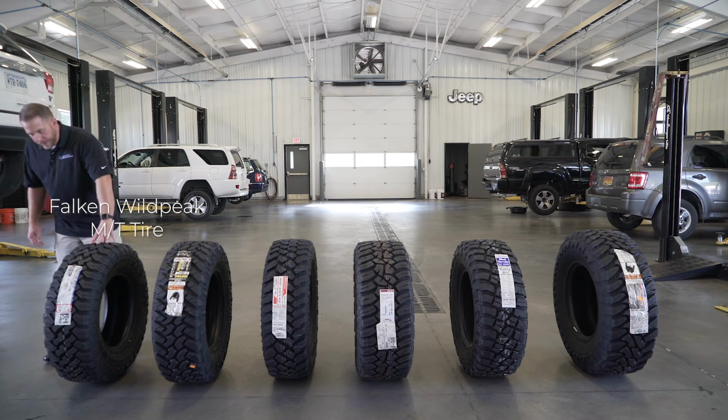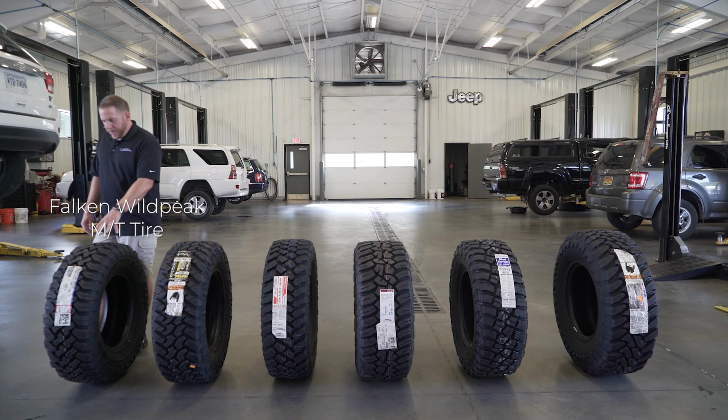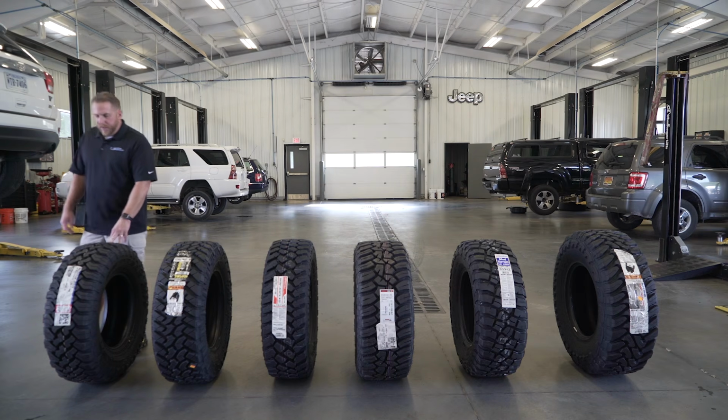Falken Wildpeak MT. This is my favorite tire for the guys who think that Falken tires are good, particularly the guys up in Portland, Oregon at Freeman Motor Company. Not my favorite tire. I probably wouldn't buy a set of these with my own money.